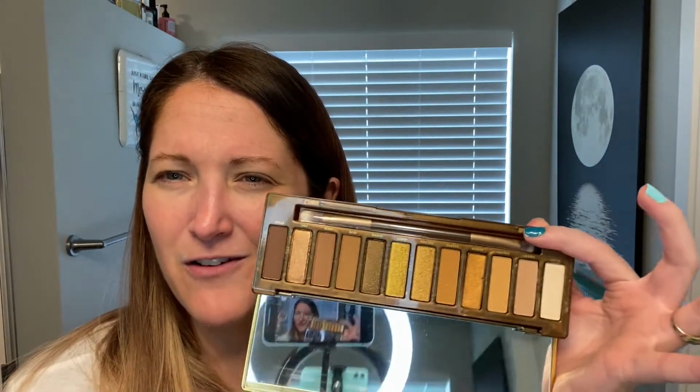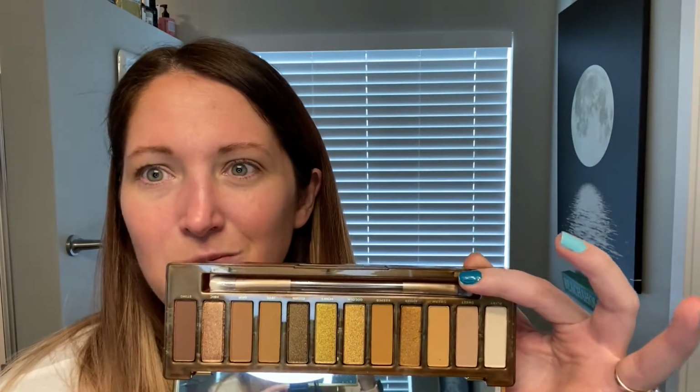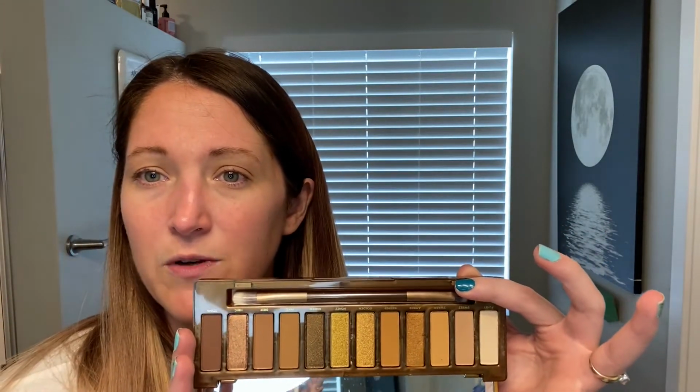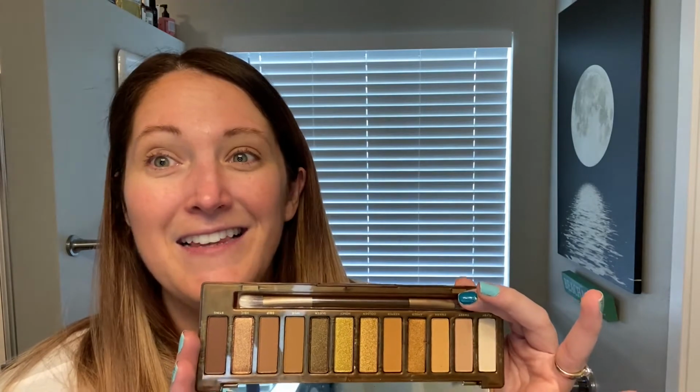So, Naked Cherry. The next one that I got, because I heard tons and tons of good reviews, that out of all the Naked palettes this one was just the best, that everybody loved it the best. This is the Naked Honey. See, they all come with a nice brush. You can see this actually still has the cellophane around it. I haven't used this one yet. I just purchased it. This one is a really nice honey yellowy palette.